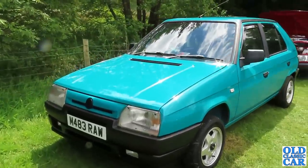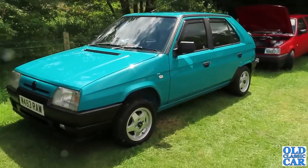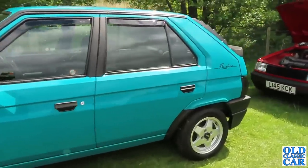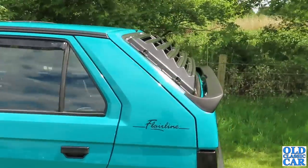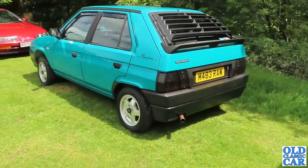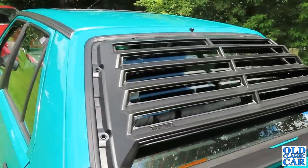M-reg, so what, early to mid-1990s, Shropshire-registered Skoda Favourite. Quite a neat design, really. Look at that rear window louver. Proper 80s, 90s accessory.